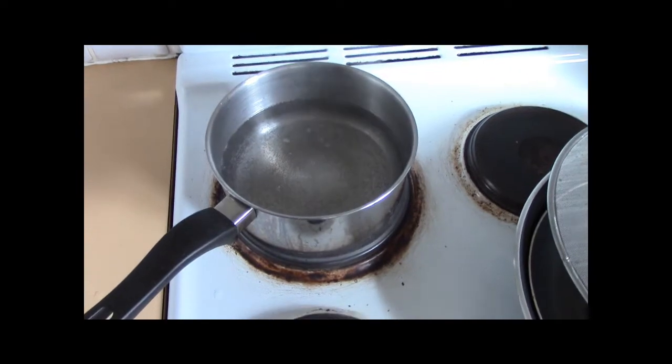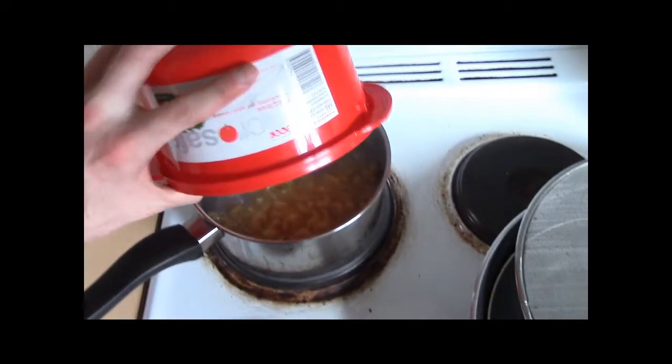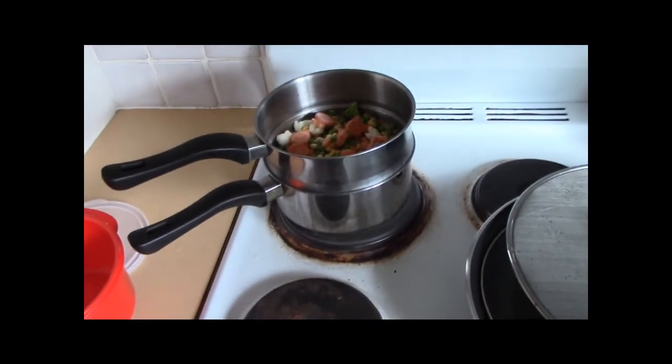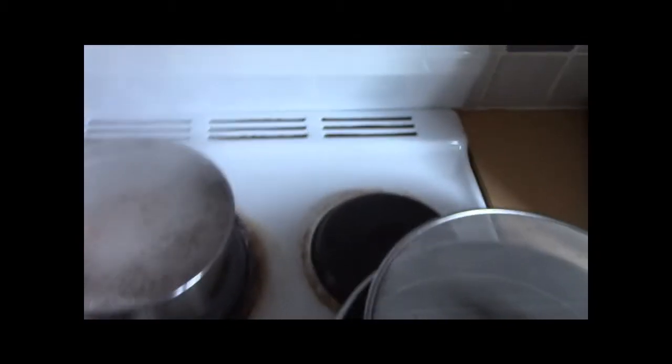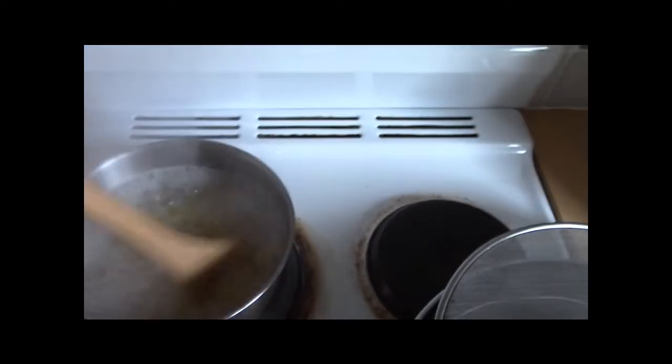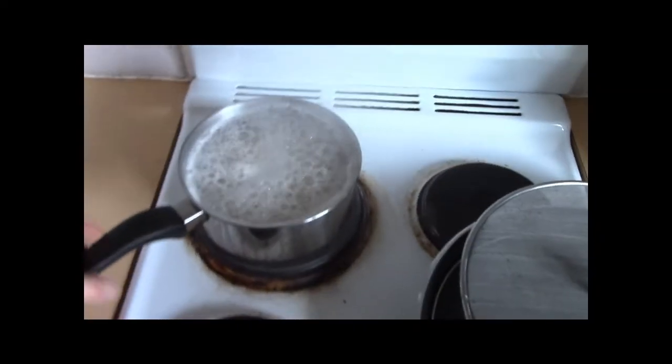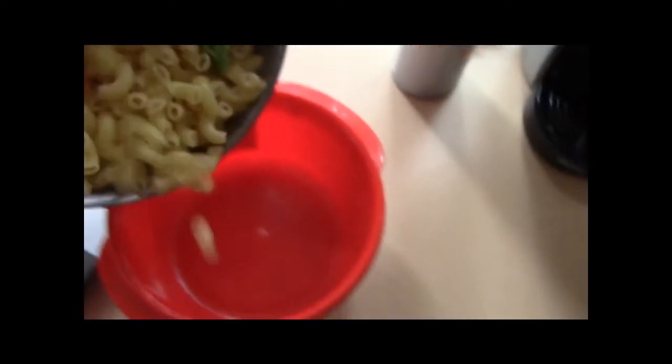So our water is just about coming to the boil, so I'll add our pasta. Put our frozen vegetables on top, so I'll just let that sit for 10 minutes or so. Those are the vegetables done. Stir up the pasta, so I think this is already getting pretty close to done. I'll just try one of these. Yeah, so they're done. These little shells don't take long at all. I've mixed the pasta in with the vegetables, so I'll just pour that into one giant bowl.